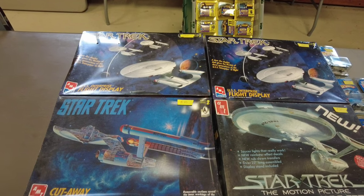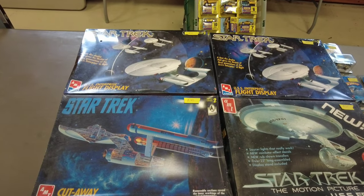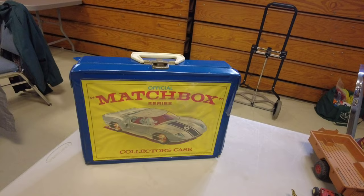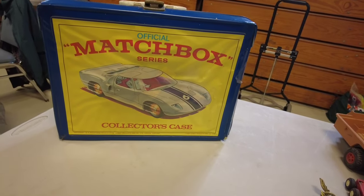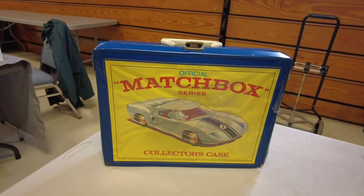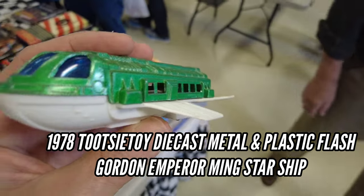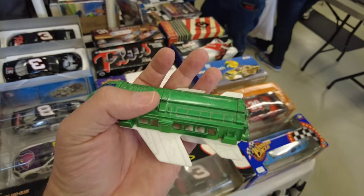Those are nice. Looks like they have just about all different versions right there. Looks like a three right there. That's pretty cool. And here's another cool collector case. And this one's from Matchbox. I love these. It's from England, and it's 1968 when that was made. Well, I did find something diecast-wise. This old Flash Gordon ship right here, and it was made in Japan. I'm not sure on the date. I'll have to look it up, but I thought it was just pretty cool.